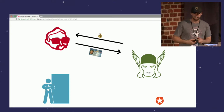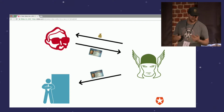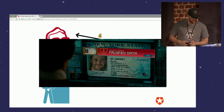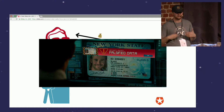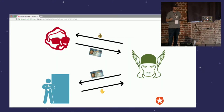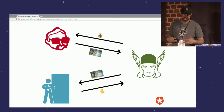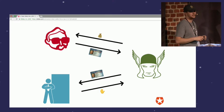But now, when Thor goes to the bar or nightclub and presents his fake driver's license, once the security guard runs it through the machine or runs it through the UV light hologram, he would see that this driver's license has falsified data, it doesn't have the right signature, it doesn't have the right information, so he would tell Thor to hit the road, and he wouldn't be able to go in and order a drink. So that's how we use token-based authentication in the real world. Now let's tie it back to our single-page applications and see how it works there.